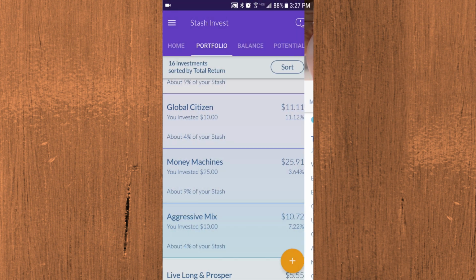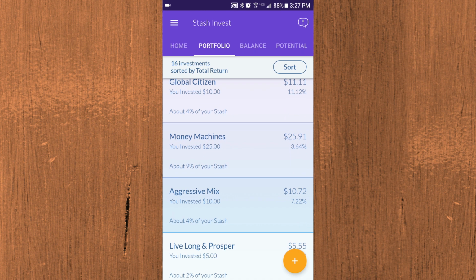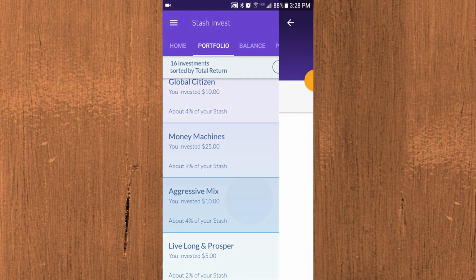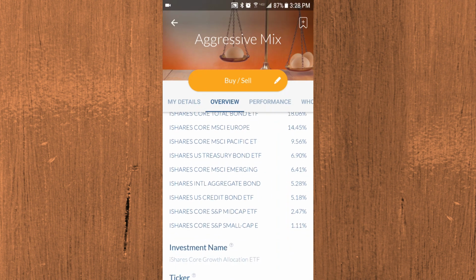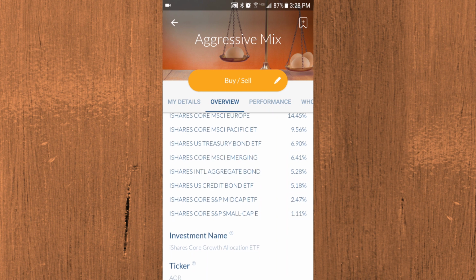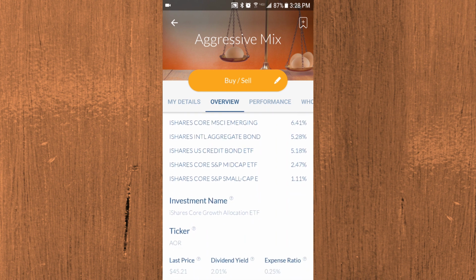Below that, the aggressive mix, about 4% of my Stash portfolio. As you can see, I invested $10, and it's made about a 7% return. So, it's kind of mid-range amongst the different ETFs I'm invested in. And this is an ETF that invests in several different ETFs. So it's an aggressive ETF. The underlying ETF is the iShares Core Growth Allocation ETF, as you can see.